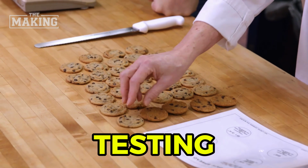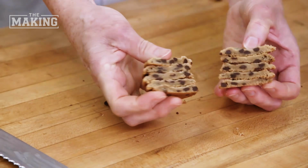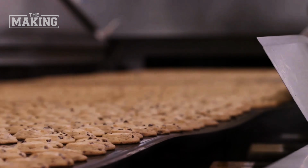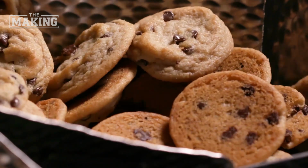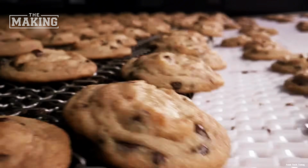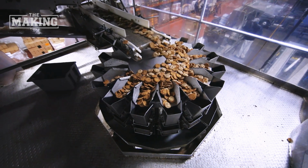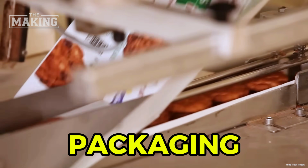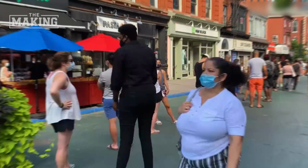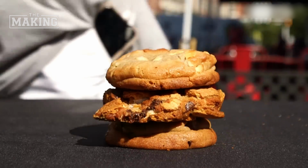A quality tester pulls samples from each batch, checking diameter, height, and chip count. If visible chips fall below a minimum, the dough was undermixed and the batch is flagged. Distribution matters too. A cookie with all its chocolate clustered on one side fails inspection. For retail, approved cookies pass through a flow wrap machine that seals them in printed film, then groups them into cartons. For the food service market, hotels, restaurants, school cafeterias, the factory takes a completely different route.